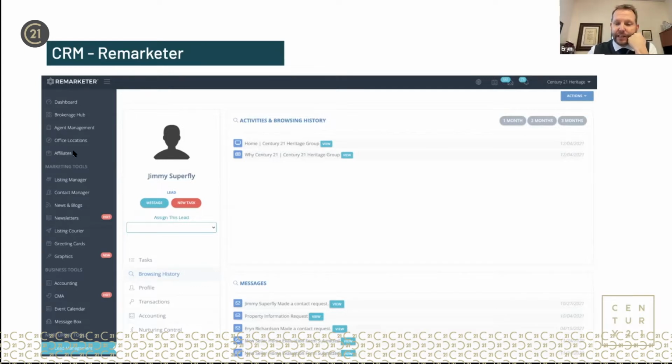Affiliates are people on your team. So you can actually go into their CRM and help them build it. It allows you to impersonate and help them with their leads. Down below, you also have a lead management tool, and the lead management tool allows you to turn on the nurturing section. I'm going to show you it on the next slide.